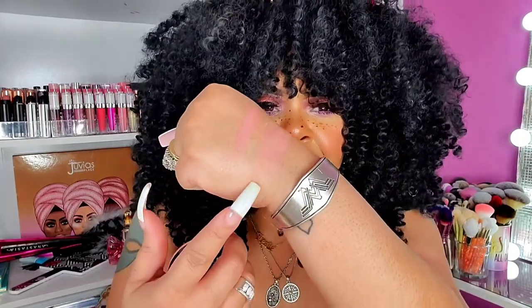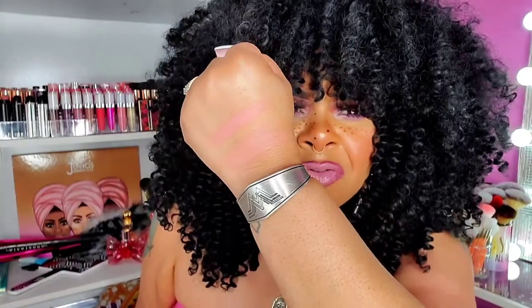Okay, guys, so here's what this shade looks like. It's a very soft pink, but I can tell that they're buildable. I do love Sephora blushes, so yeah. And I have plenty coral blushes. I mean, more corals than I need. I probably got more pinks than I need now while I think about it, but I got these.